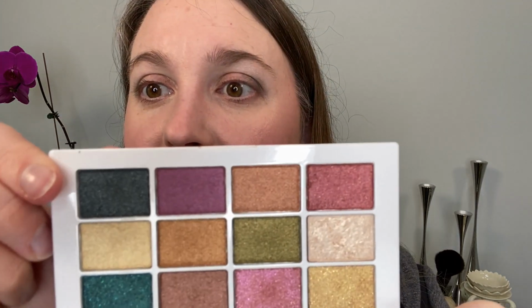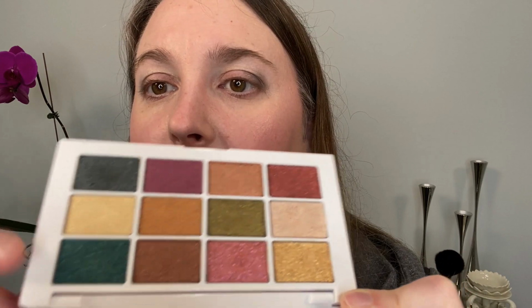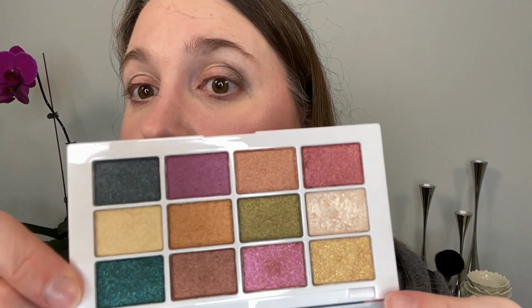Gosh, it's so hard to decide what colors to use. I really wanna try this turquoisey blue and the olive green. I'm not really sure which one I want to go with right now. Well, I guess we'll use them both. I'm going to start off with the green. I'm going to try my finger with this. So here's the green. Just going to put this towards the inner corner here. I'd say it has a silky texture.